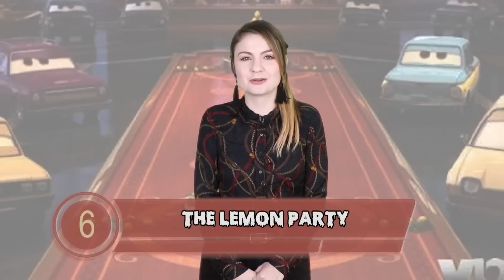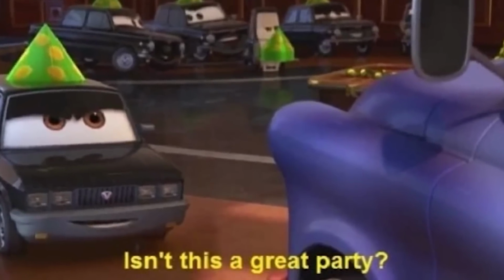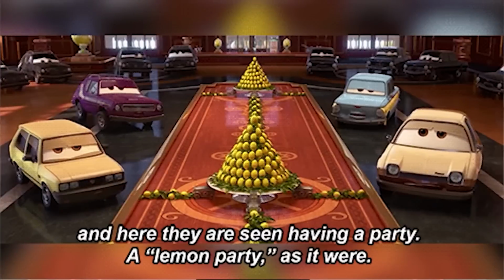Coming in at number 6, we have the lemon party in Cars 2. I'm sorry, but what the lemon is going on here, Disney? If you haven't heard of the phrase lemon party, you must have missed out on our Things You Shouldn't Google series. Lemon party is most certainly a thing you shouldn't Google, and it is also one of those Reddit bro chat fist bump gross things that lads in their late 20s and early 30s like to discuss over sips of bottled beer in their San Francisco design studios. Too descriptive? Sure.